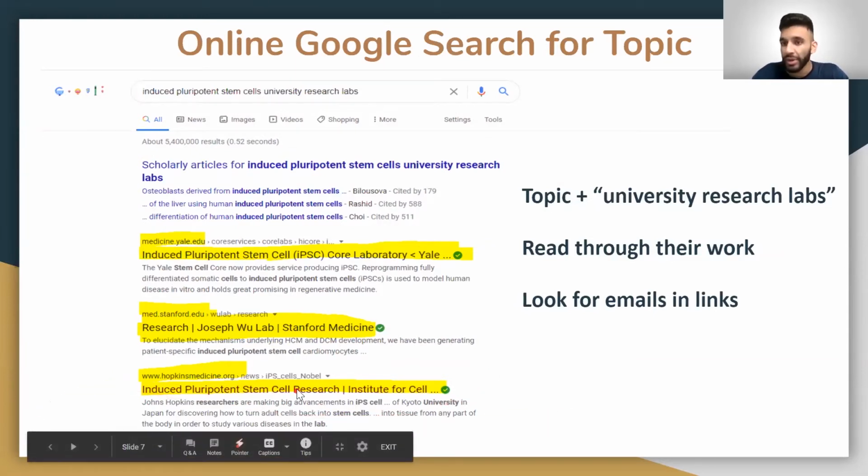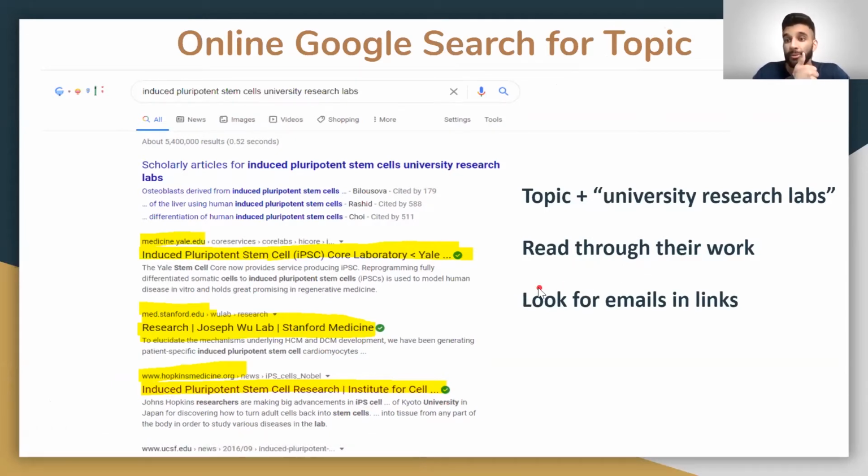All of these are wonderful, extremely prestigious institutions, and they have obviously high quality research. So then the next steps you want to do are actually read through the website, read through their work. So understand what is firstly the current work they're working on, and secondly, what is prior work they've done in previous publications. And then you want to look for emails in the links.